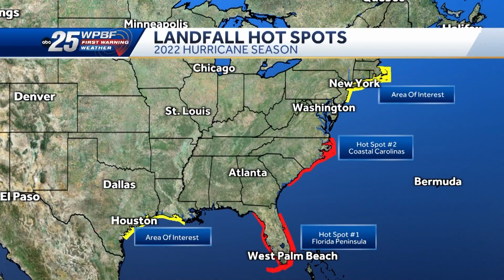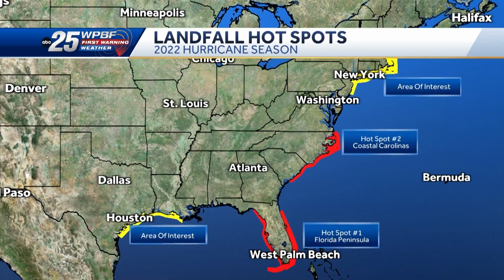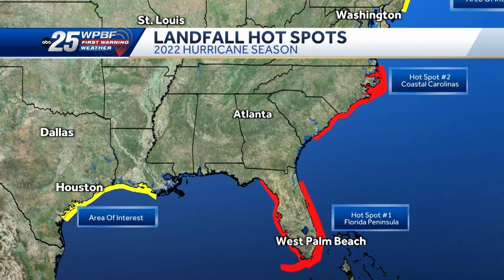Here's a quick look. We'll start with what's going on with the forecast, and we'll take a quick look back at last year's forecast. These are the areas last year that we designated as landfall hotspots, spots where we thought we could see storms making landfall, and guess what? We were 100% accurate last year.